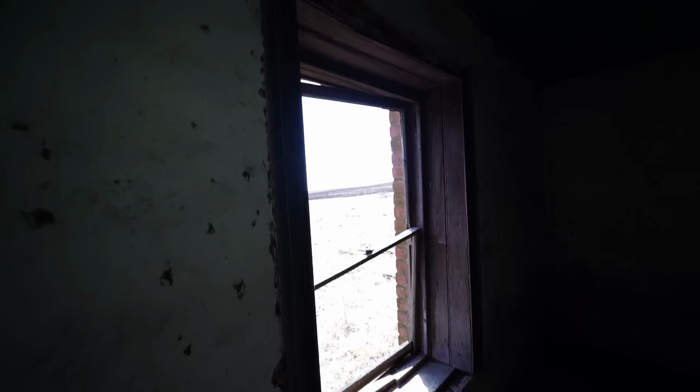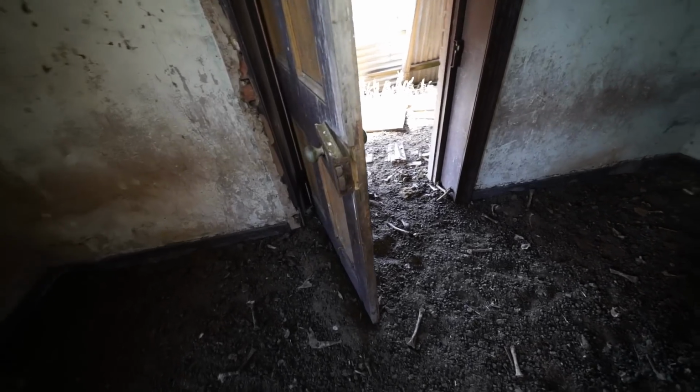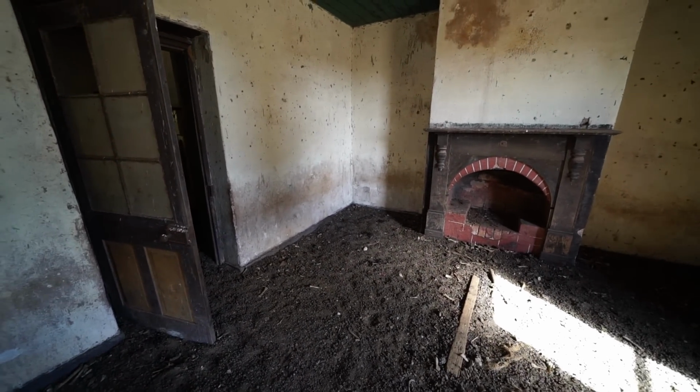So no one's tried to salvage anything off this place. They've just walked out and let the sheep roam through here. Obviously took the furniture, whatever they had in here at one point. So it's kind of hard to pinpoint when it was last lived in. A long time.